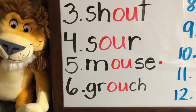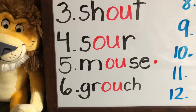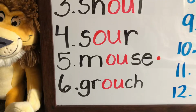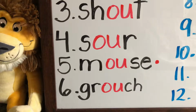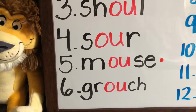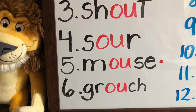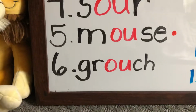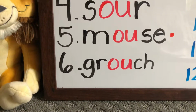Number 5. Mouse. See how I put a little red dot next to mouse? I wanted to remind you that when you read a word with the OU sound spelling and it has an E on the end, that E is not going to change our vowels. Silent E sometimes does that. We don't say the E sound because we say a long vowel sound before it. But in mouse, it doesn't make our vowel sounds change. It is silent though. Say mouse. All right, and number 6, grouch. To be a grouch means to be in a bad mood.